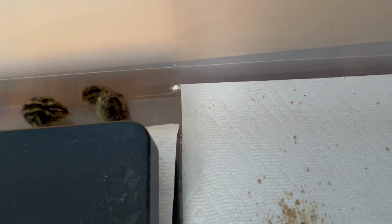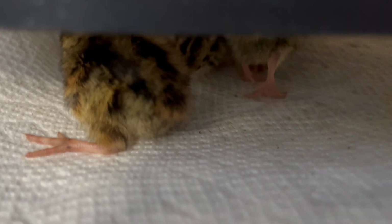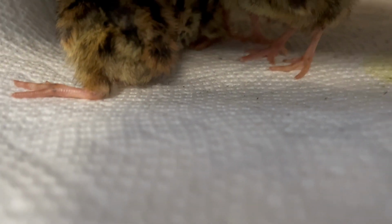supermarket eggs, and I did my research on it, and it turns out that quail will only lay eggs when they have a rooster with them. So that's why all those supermarket, or let's say industrial production quail, have a rooster with them, and that's why the eggs are fertile.